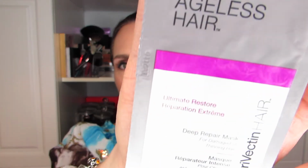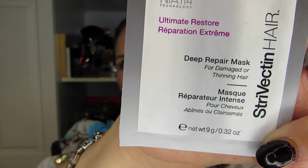Now here's a sample that I tried, and because I tried it, I ended up buying the product. This is the Strivectin hair, the Ultimate Restore deep repair mask. I am using it because it helps not only with preventing breakage, but it also helps with hair growth.